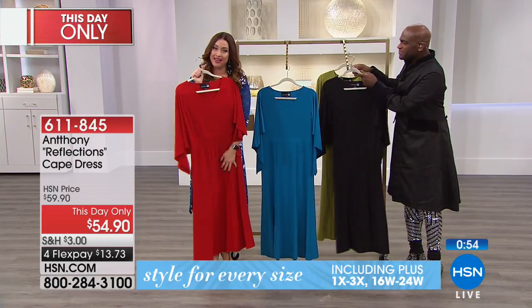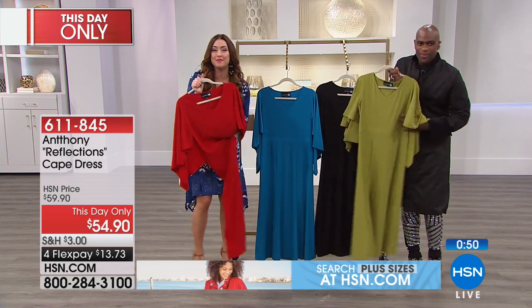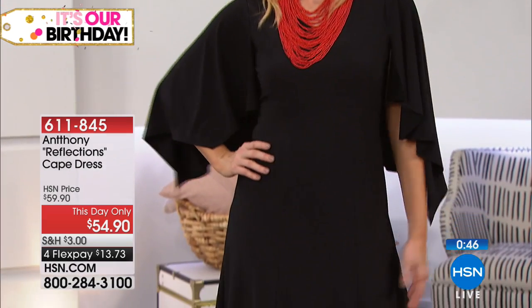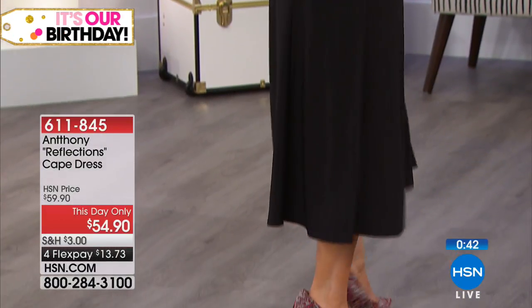I love that it's easy care as well. It resists wrinkling. It's just a fabulous dress that's so affordable. It's a this day only. So for those of you that are going, well, what is that? Well, it means it's for this day only. Yeah. It's pretty darn easy.